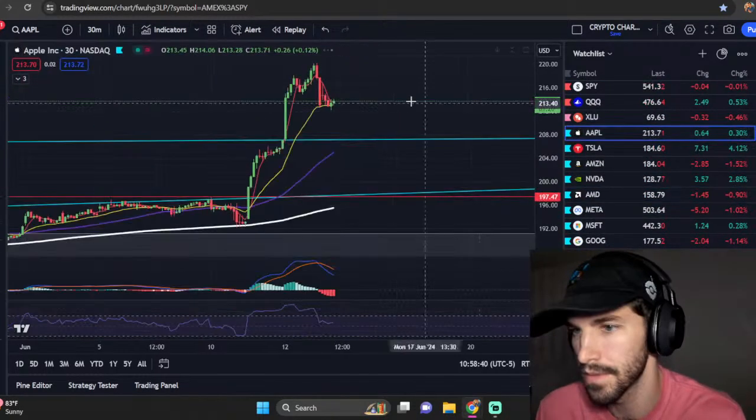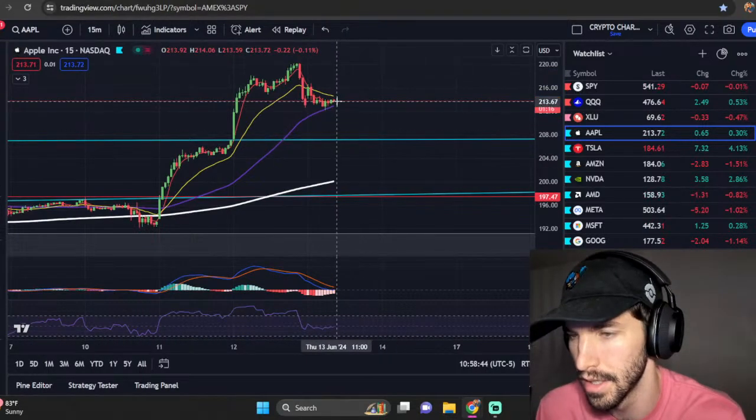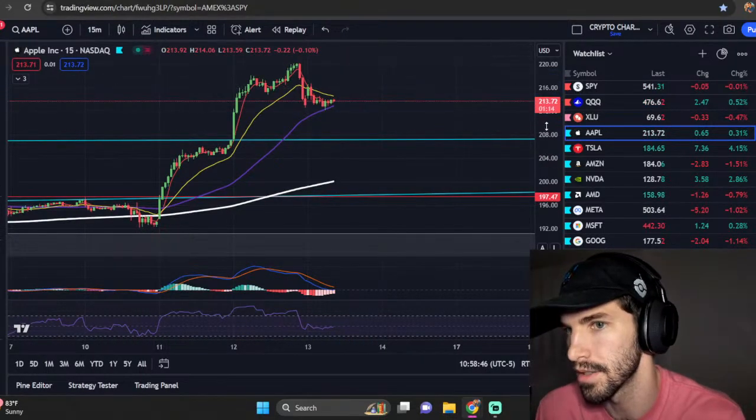Apple, let's go look at that for a second. See the 30-minute pullback still happening. The 15-minute pullback still happening. Waiting for that confirmation higher.